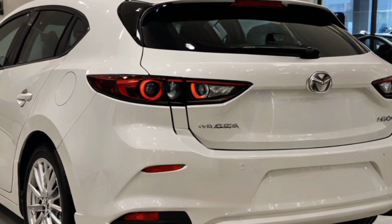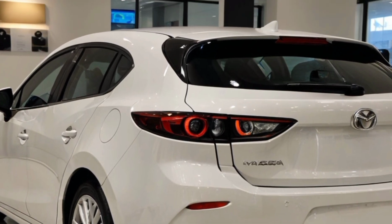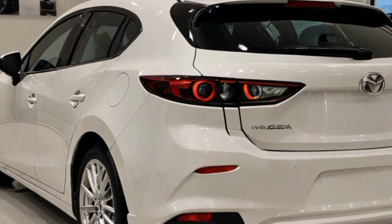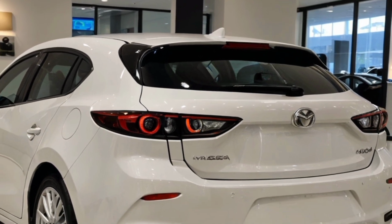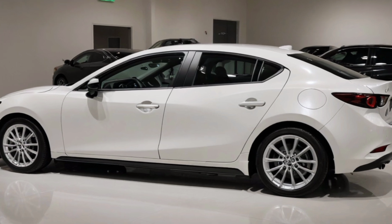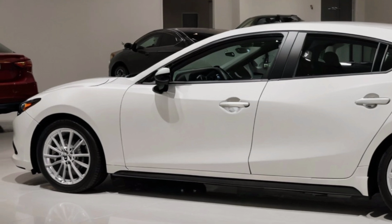One of the standout features of the 2025 Mazda 3 is its stunning paint options. The available Soul Red Crystal paint is a true masterpiece, offering a deep, rich hue that changes with the light, giving the car an even more dynamic and luxurious appearance. The meticulous attention to detail in the paint application ensures that the finish has a deep, glossy shine that stands the test of time, giving the car a high-end look that rivals much more expensive models.